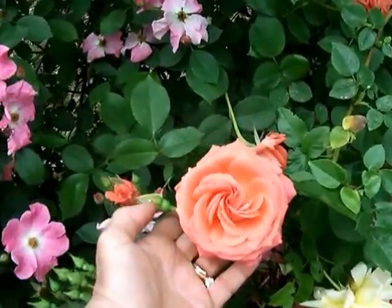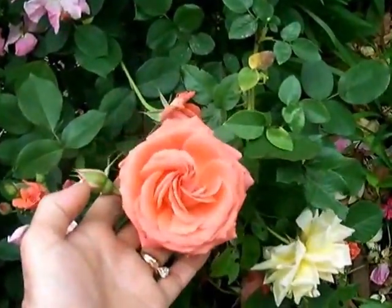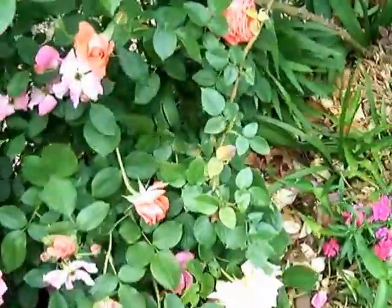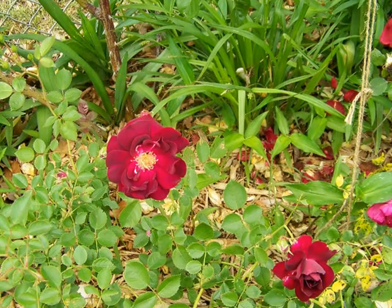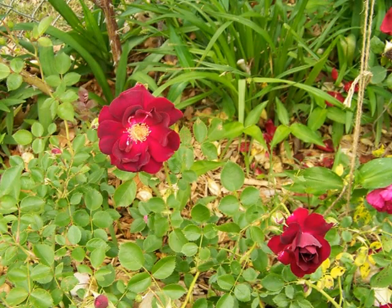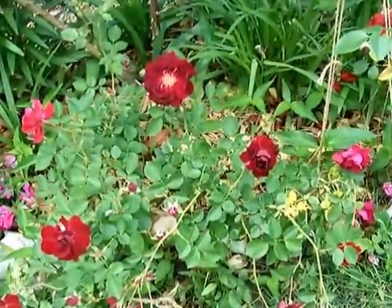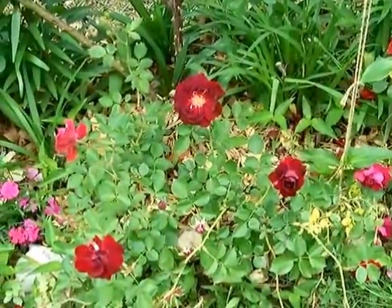America is just kind of fit in here between the Nearly Wild and the Chicago Peace. It probably needs to be moved, but this is a very prolific and beautiful rose, and also sturdy. This next rose I don't remember the name of, but I'm going to look it up. It's right in front of the climbing Peace.